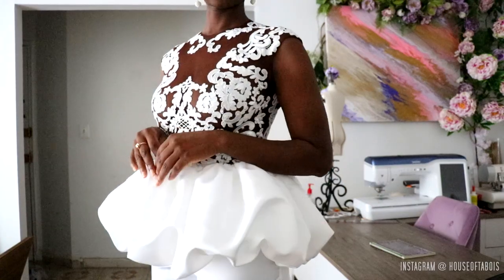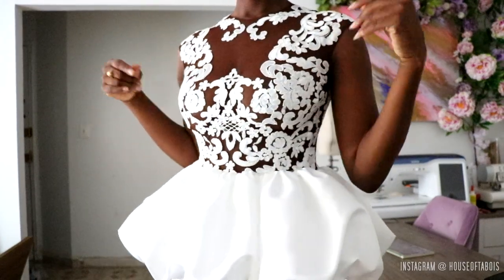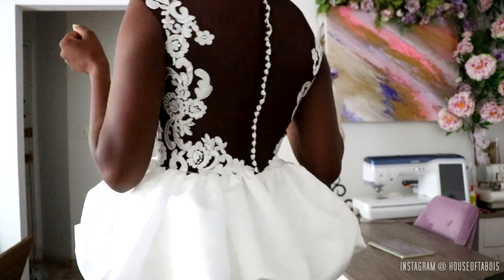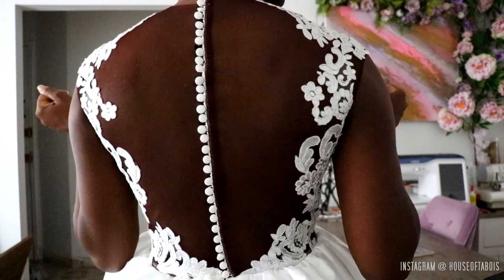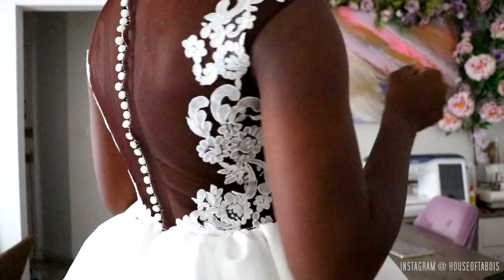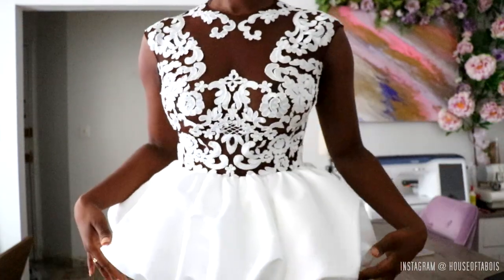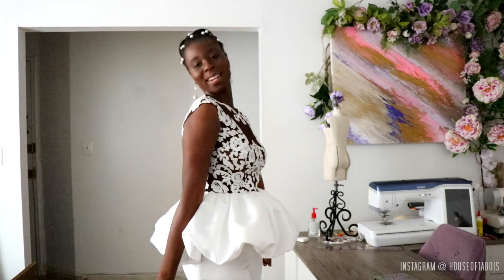So here is the top. As you can see, the lace detailing, all hand-stitched. And I also want to do that to the open back as well, with the button detailing down the center back to give it a whole nude tattoo look. And plus, guys, you know I had to give you a little bit of a look with the hairstyle, okay? My little pearl look. I think it looks so good.